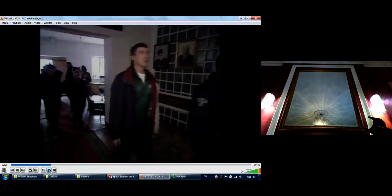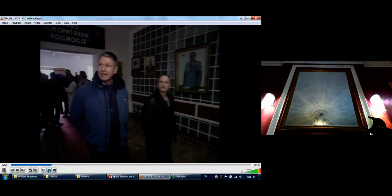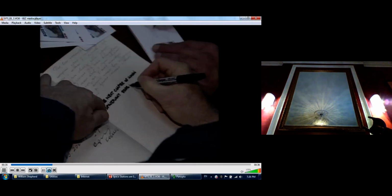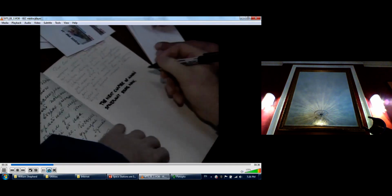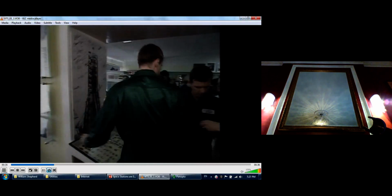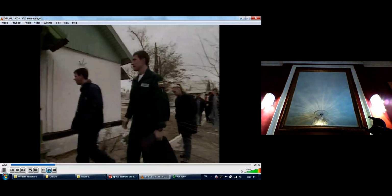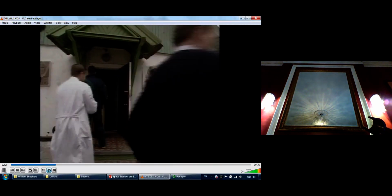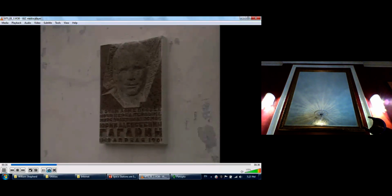One of the real highlights of the time at the launch pad, this is a museum next to where the final assembly integration is done. We signed a lot of logs, but the coolest thing was right next door. We got a chance to look at this cottage. You can see it here in a second. Here it is. This is where Yuri Gagarin lived in 1961 before he was the first human to go into space.